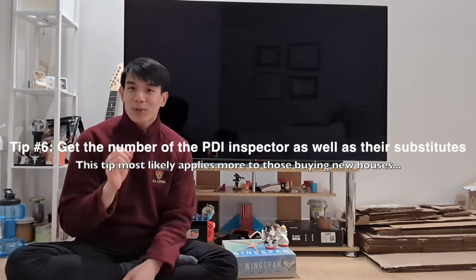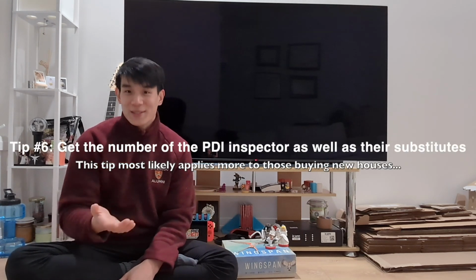So, one of the most stressful days of our lives because so many things were happening behind the scenes, we were really scared that something might have gone awry. So here, I would like to bring up the next tip. On the day of the PDI, try to remember to jot down the number of the inspector.